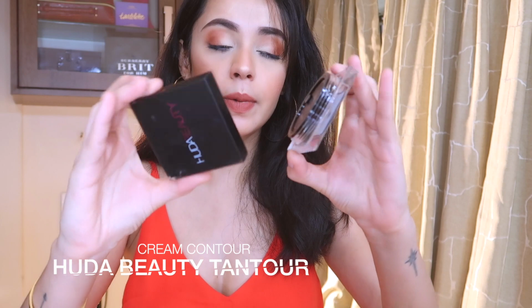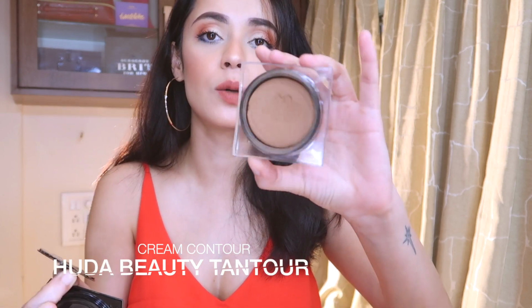It is the Tantour by Huda Beauty. It is such a beautiful cream contour that's so easy to blend that you can blend with your finger. It melts into your skin like butter. One cream product that will not disappoint you. Honestly, the Huda Beauty Tantour is amazing.